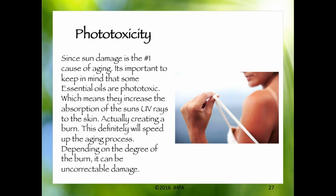If you're using a citrus and you know it has color, that's a cold-pressed oil. If it's near colorless, that's a steam distilled citrus. Sometimes they can get labeled wrong. Don't depend on the company to label things right. Mistakes happen every day. So just be aware of that.